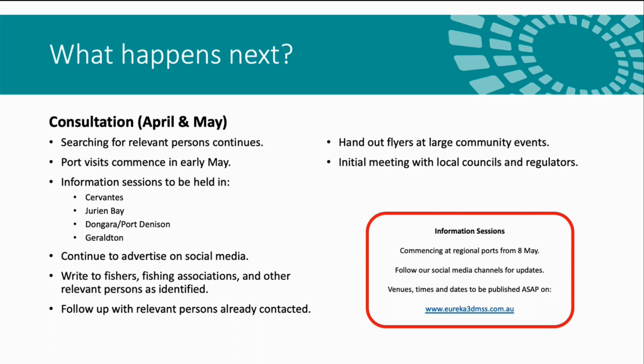This is what happens next. We have some port visits that will commence and some information sessions in May. Those information sessions are likely to be held in Cervantes, Jurien Bay, Dongra, Port Denison, Geraldton, and there's potential also for one up in Kalbarri as well.